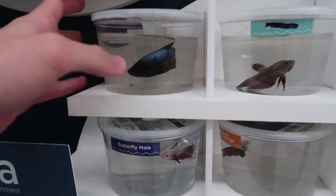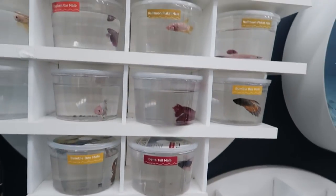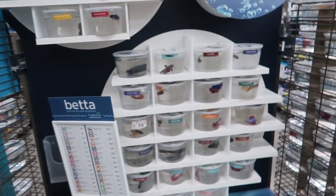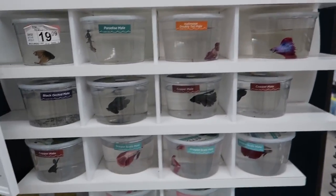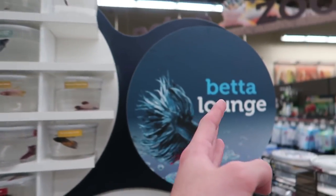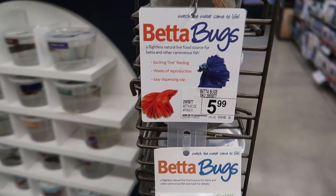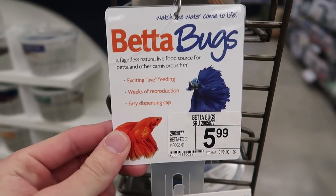First of all, they got some really cool bettas. This is a huge, absolutely huge betta fish right there, and they always have a good selection here. There's a lot of betta fish here, but what caught my eye when I was walking by the betta lounge is I saw betta bugs. I have never seen this before, okay?